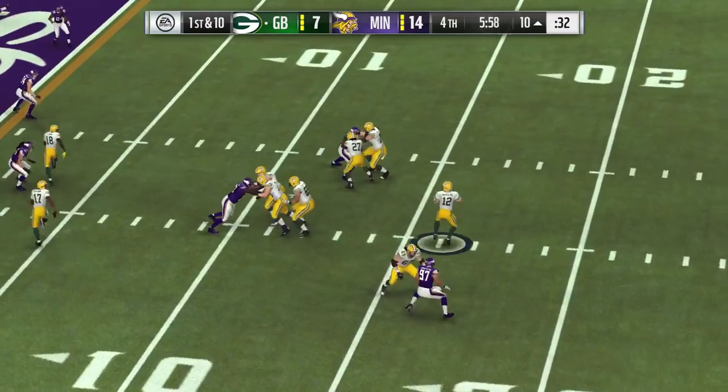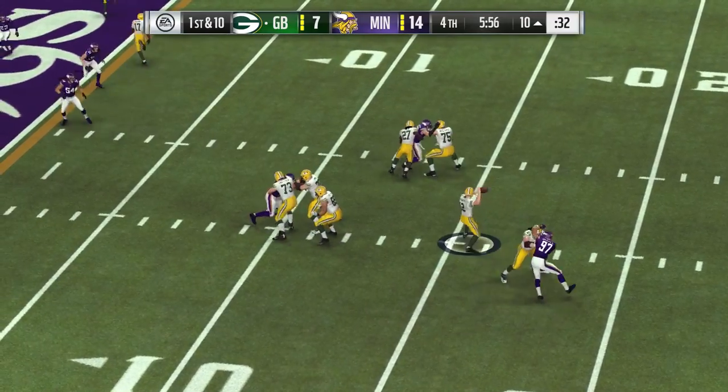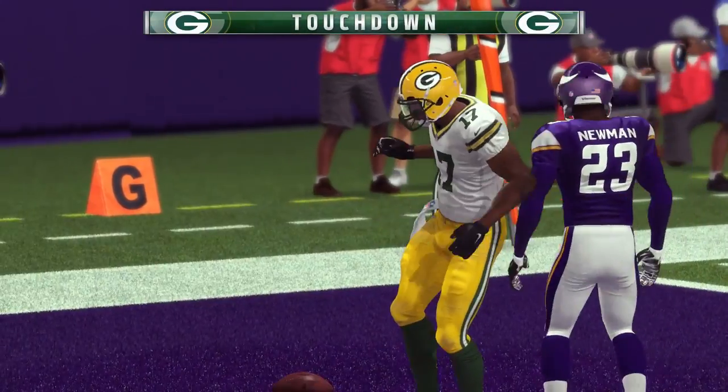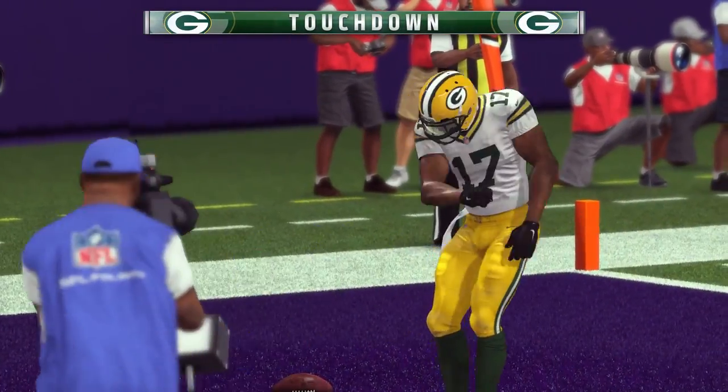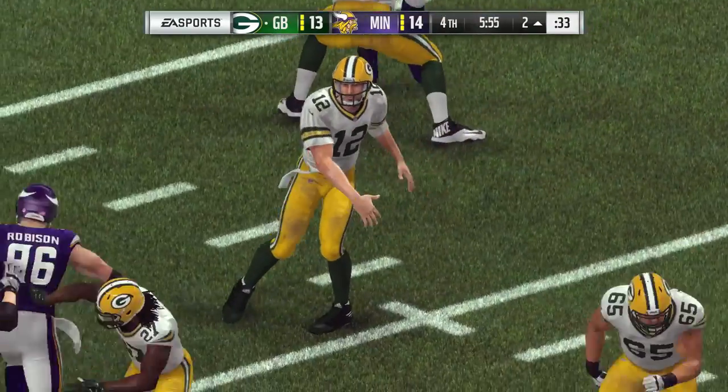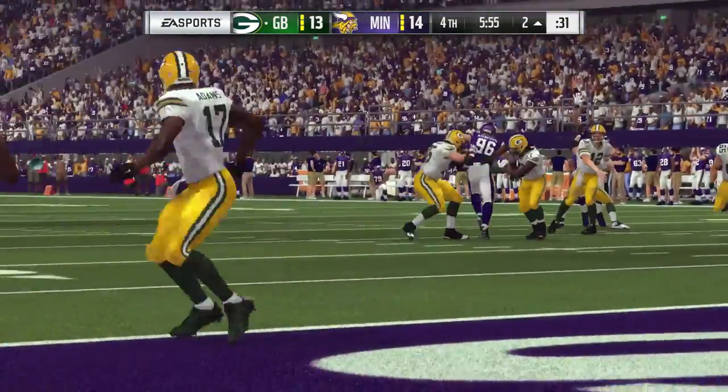On first and 10, here's Rodgers. He's got time in the pocket. Touchdown, Packers! Devontae Adams from 10 yards out. And the Packers are within an extra point of tying this thing up.